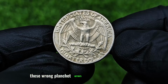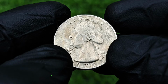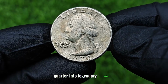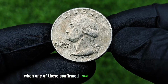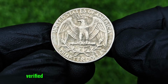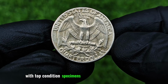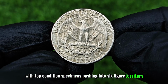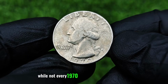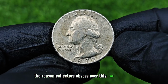These wrong planchet errors are among the most famous modern U.S. coin errors ever documented, and they instantly elevated the 1970 D quarter into legendary territory. When one of these confirmed error quarters appears at auction, the numbers speak for themselves. Verified examples have sold for tens of thousands of dollars, with top-condition specimens pushing into six-figure territory depending on preservation and certification. While not every 1970 D quarter carries this value, the reason collectors obsess over this coin is simple.